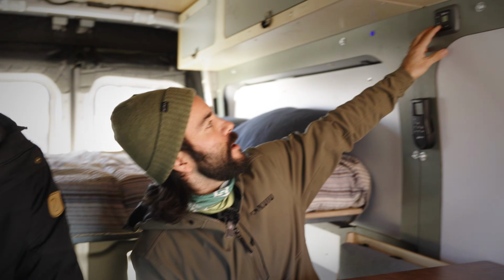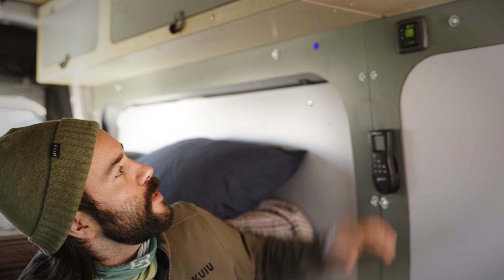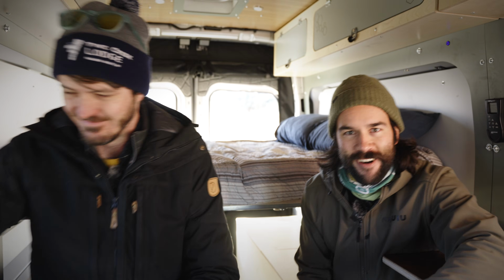Yeah, guys, it is absolutely freezing out there right now, but we do it for you. So we're gonna go take in the 360-degree view, some of the sights. In the meantime, I'm gonna get the Propex going at a nice 62 degrees, so it'll be real toasty for us when we get back. Let's see how it does. All right.